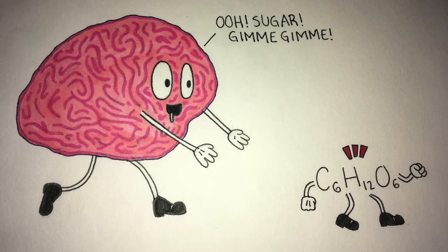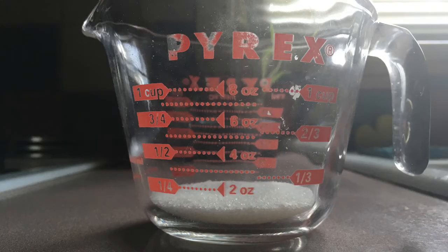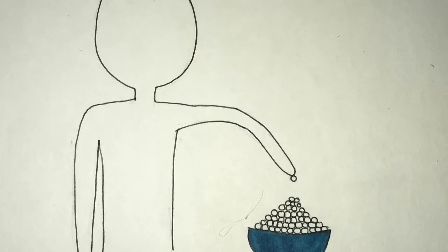Our brains use 120 grams of glucose per day. When we starve ourselves of nutrients, our brain's need for glucose drops from 120 to 30 grams. That's a fourth of its normal glucose requirement. Our glucose energy stores can last between 24 and 48 hours. When our bodies are in starvation mode, they use the least amount of energy possible.